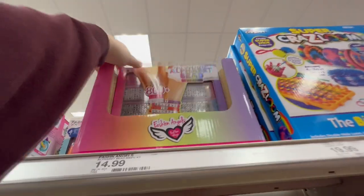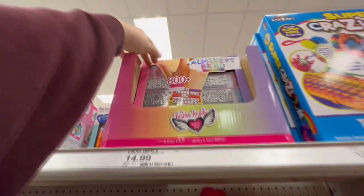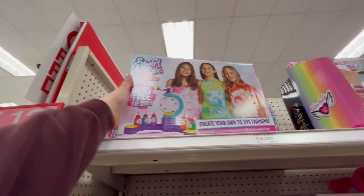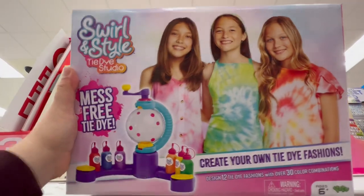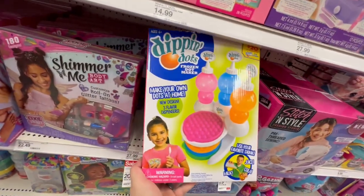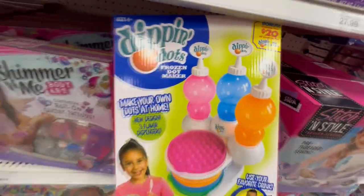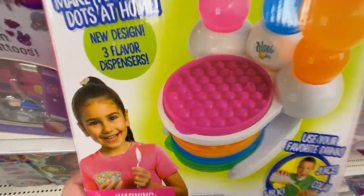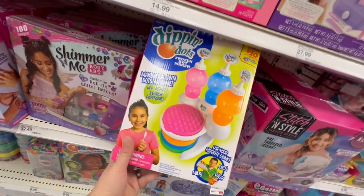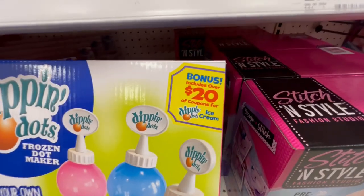Here's another wristband set, alphabet bead kit. That's really cool. It comes with a ton of letters. Here's a Swirl and Style tie-dye studio kit that teaches you how to make tie-dye shirts. How cool is this? Dippin' Dots Frozen Dot Maker. That is so awesome. I guess you fill these up with your flavors probably and then put them into these little molds and make some awesome, delicious Dippin' Dots. And it comes with $20 of coupons for Dippin' Dots ice cream.